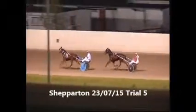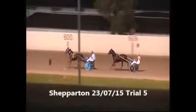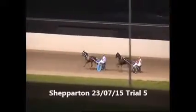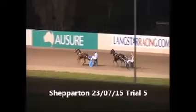And Federal Flex, just looking at his progeny, he's had only the 5, well, I looked up the Victorian breeding and the Australian breeding, he'd only had the 5 runners for 1 winner, but it was one that was just recently too.